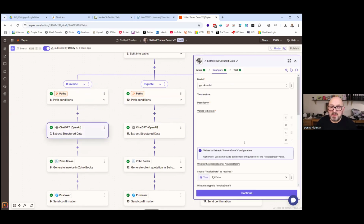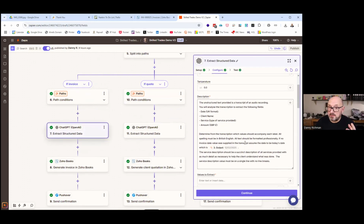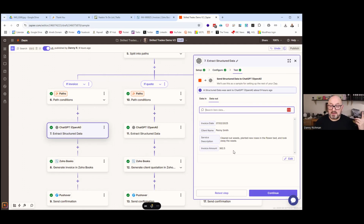Once again, we're going to take that transcription that we recorded and we're going to say the unstructured text is a transcript of an audio recording. You will analyze the transcription to extract the following fields: the date, the name of the client, the type of service provided, and the amount being charged. And then I give it today's date as a reference point. That then allows it to pull out the structured data from that transcription.